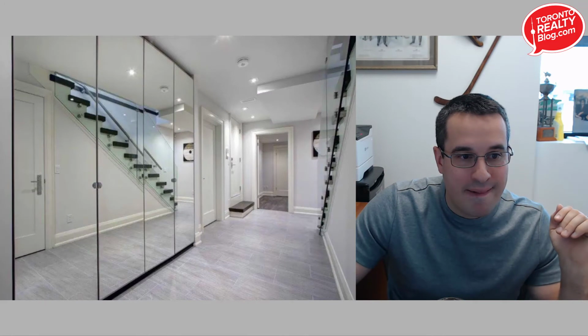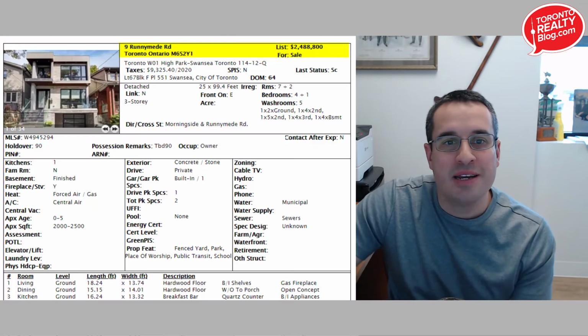So then downstairs, oh, that's the bathroom. Oh, sorry, closet, oh my God. Downstairs we've got some tile, and again, right, more mirrors, glass. It looks like an IKEA, to be honest. A bedroom in the basement. Now we're back upstairs. Okay, so not the best listings to start with, guys, but you get the idea.